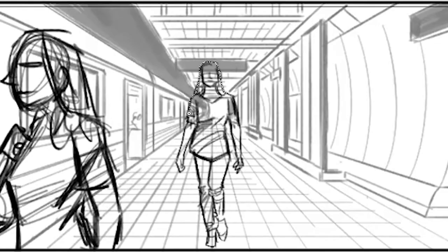Going back to position A, I need to first erase all of the stuff that's going on behind her, strengthen the line up a bit, and then ultimately give her a hand back. So let's erase her right arm and then draw it back in, but clutching the strap of her handbag.